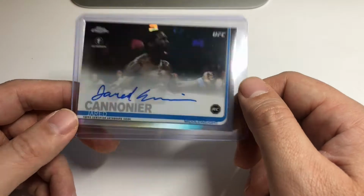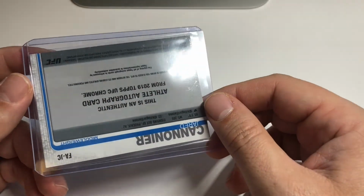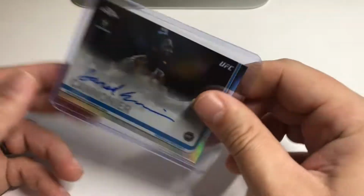Looks really well centered, so I'm very happy about that. We'll have to check out the rest of it, make sure there are no big fingernail marks on it or anything crazy. But yeah, there's a nice Jared Kononeer.